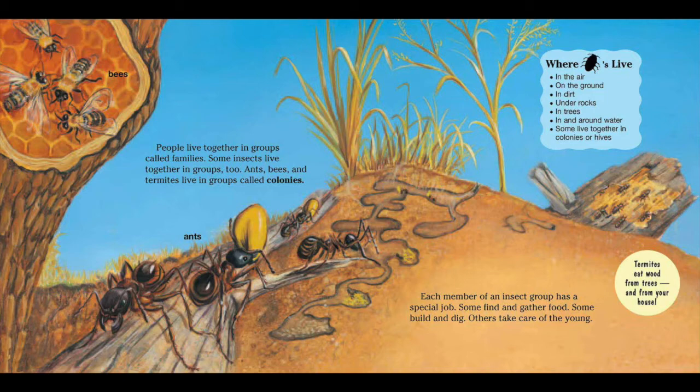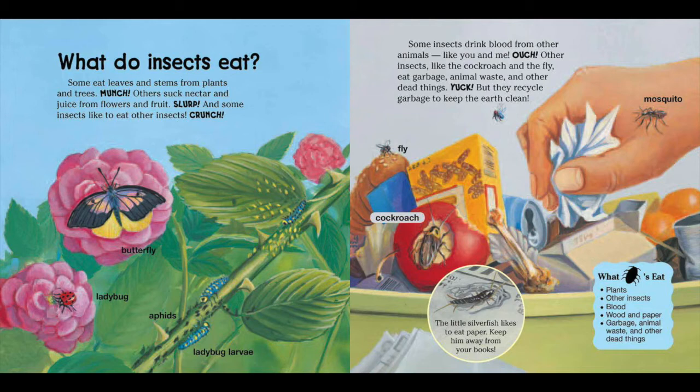What do insects eat? Some eat leaves and stems from plants and trees. Munch. Others suck nectar and juice from flowers and fruit. Slurp. And some insects like to eat other insects. Crunch. Butterfly, ladybug, aphids, ladybug larva. Some insects drink blood from other animals, like you and me. Ouch!